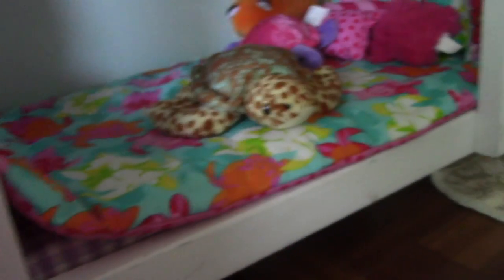Okay, so anyway, over here is the living room. So we can move these girls. Here, Mia, can you go up in your bed for just a minute? Okay, and Leah, I guess you can stay, but we just need more room to view the living room.